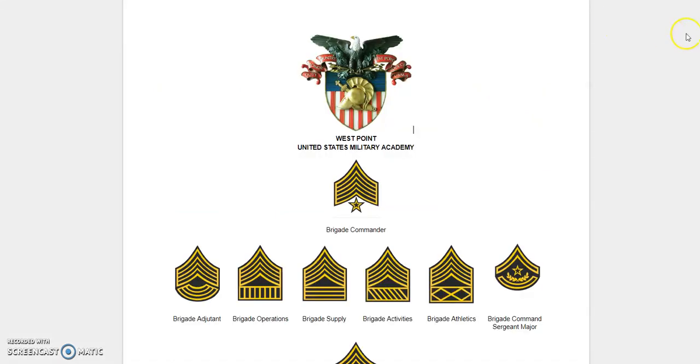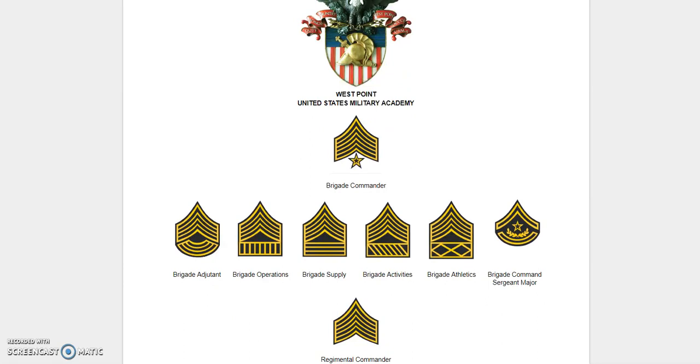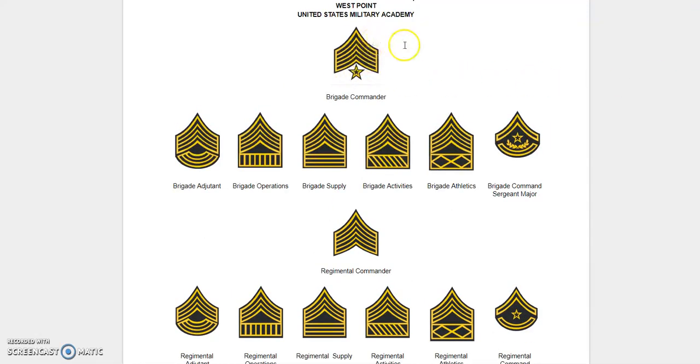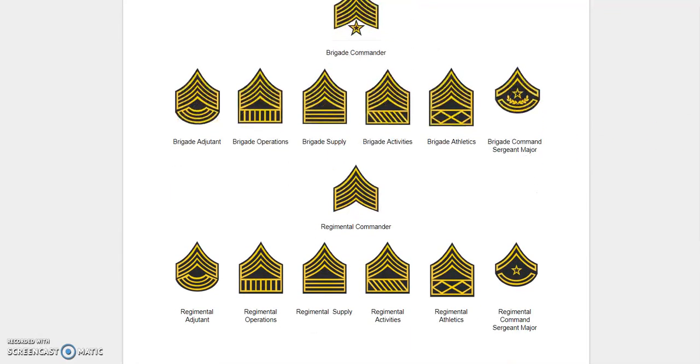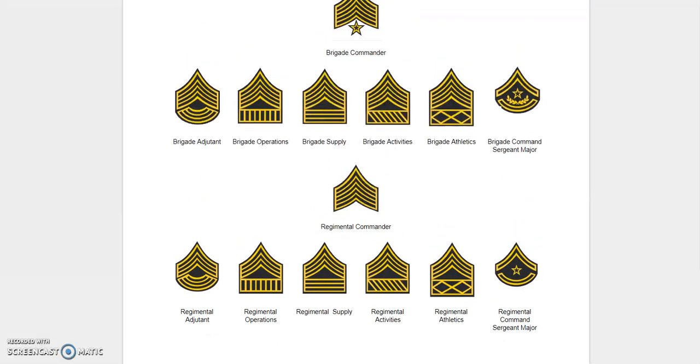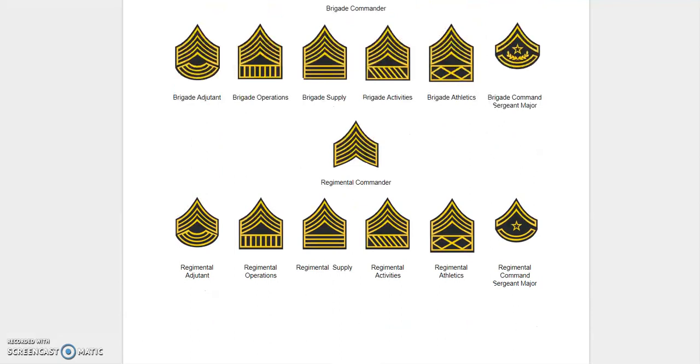So very simple. Now let's go on to West Point, or the United States Military Academy at West Point, the Army. We're going to start at the top with their Brigade Commander, who's the highest ranking cadet at the Academy. And then the Brigade Staff looks like this, with the Adjutant, Operations, Supply, Activities, Athletics, and Command Sergeant Major. As you move down there, you can see it goes from the high of 1, 2, 3, 4, 5 stripes, then 1, 2, 3, 4 stripes at the brigade level, then to 3 stripes at the regimental level, with the commander always having more stripes. The brigade commander having the most, with 6 stripes, and then 4 stripes for his staff. The regimental commander also has 5 stripes, so I'm guessing there's at least 2 regiments there under the brigade.